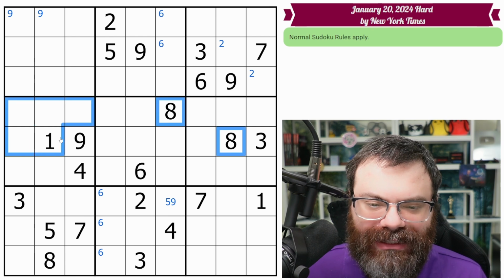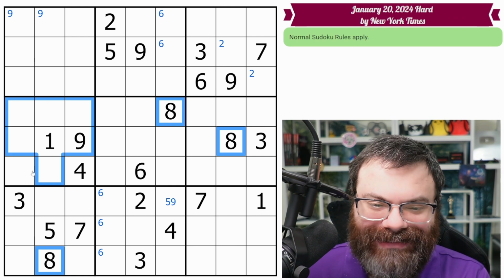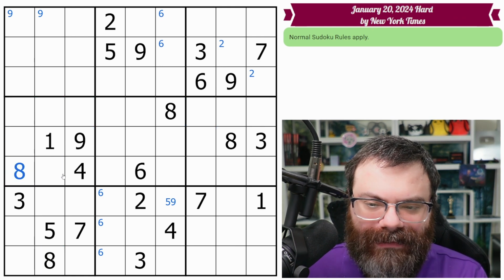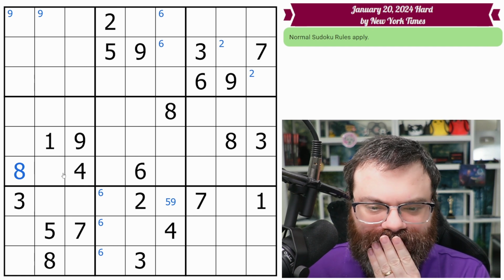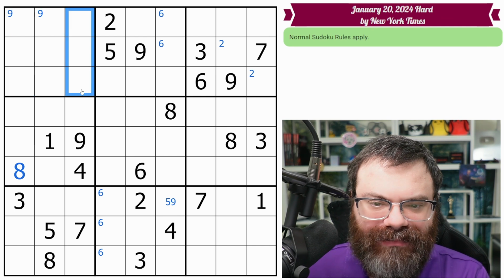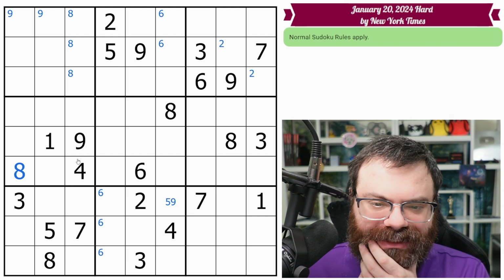I do have 2 8s looking into here, and this 8 looks up. So that's not a crossing, that's just scanning. We do get a hidden single 8 in here. Anything else? What's this 8 doing? These 2 8s look up, so we could mark 8s up here. Doesn't help the row very much, does it?